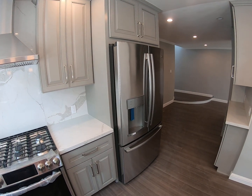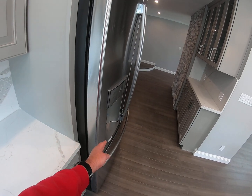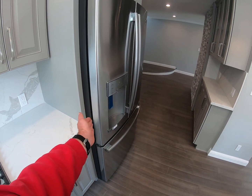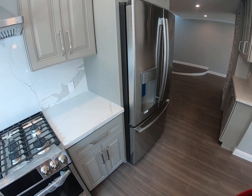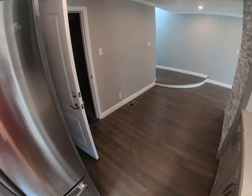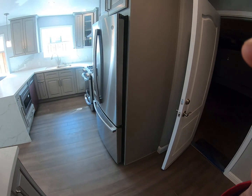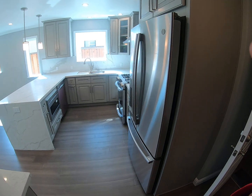We have a counter depth fridge, and if you notice, the fridge itself is even with the counter, right? It's not sticking way out here. The door, of course, has to be out here in order to swing, but if we do this and we put panels on both sides, which we've done, it has the effect of being a custom built-in refrigerator. So that's the proper way to go do these things.